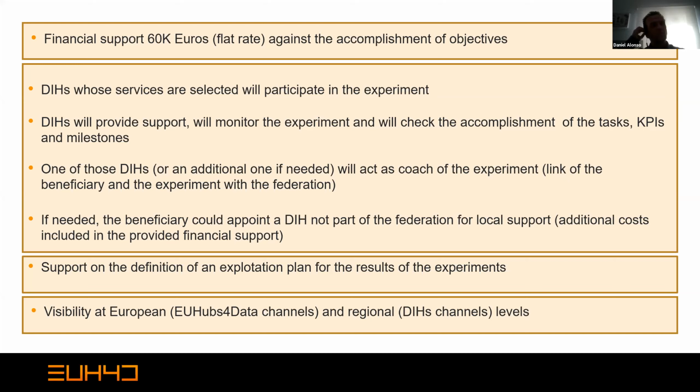Yeah, it is a good question. Actually, the data sets that we have included in our catalog are public or semi-public data sets. So in principle, they have to be clean. But in any case, if you include the data sets in the experiments, of course, you will have the support of the DIH if it is necessary to clean or to manage the data set before including it in the experiments. So summarizing, I'm not completely sure about the situation of the different data sets, but in any case, you will come with the support of the DIH in the experiment for sure.